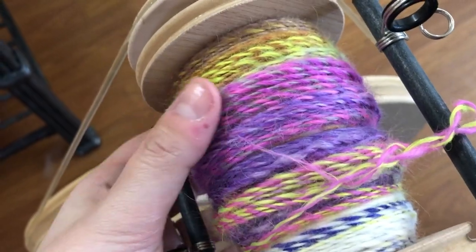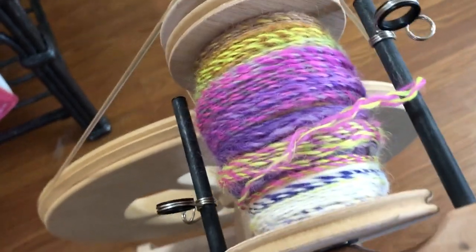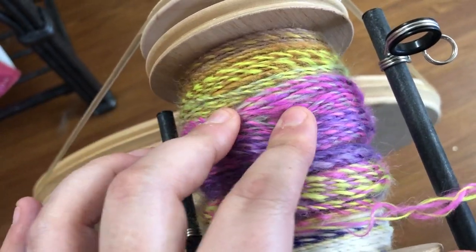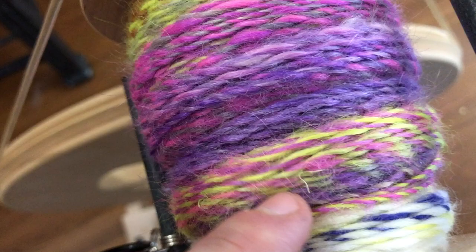So Kitty wants the bobbin, she can't have it. Let me flip this around and I'll show you what I've got done. Mew mew. Here it is. There are so many colors and different fibers in this thing that I am really excited to wind it off onto my Knitty Knotty and see it in all of its wonderful glory. But yeah, look at that.